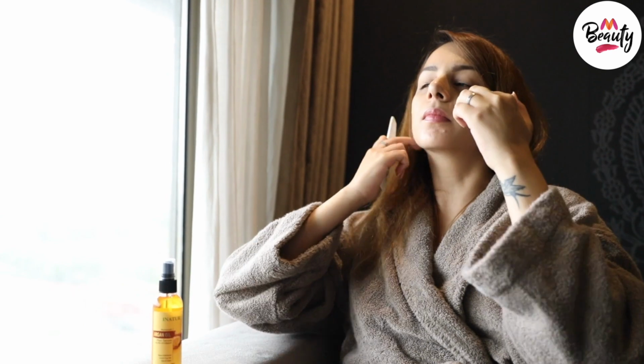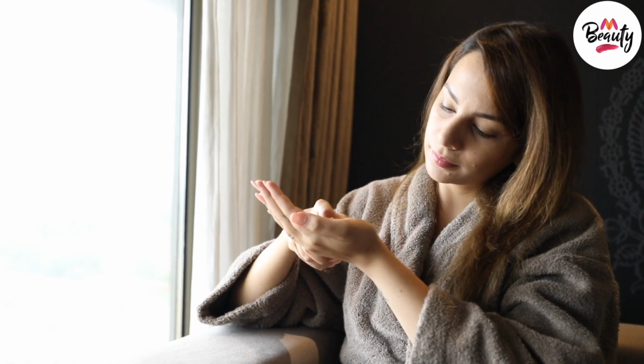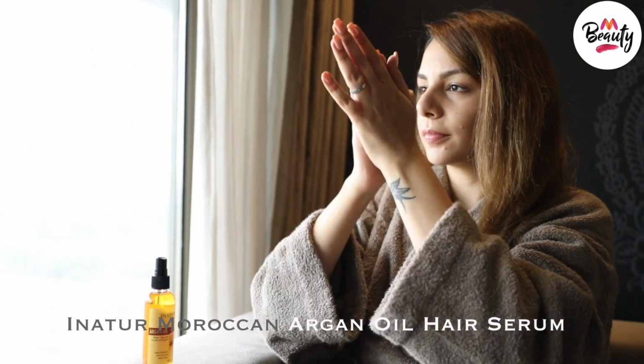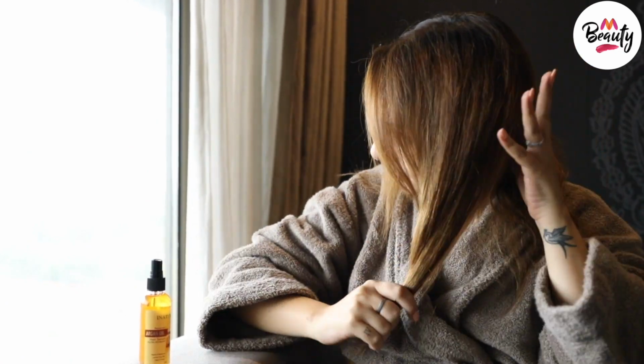Once my hair is all dried up, I like to detangle it, comb it nicely. It's already feeling soft, but I like to add that extra dose of luxury because it's pamper day, right? So I go in with my Inatur Moroccan Argan Oil Hair Serum. This again smells amazing, super luxurious, feels amazing on the hair, gives you the right amount of moisture.